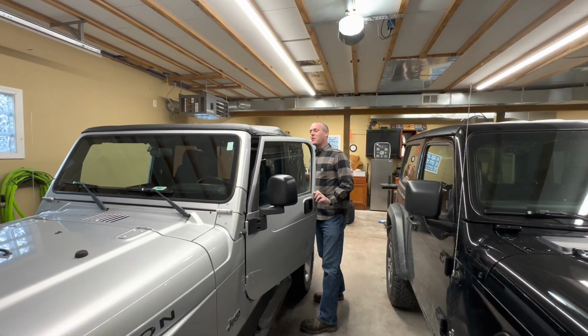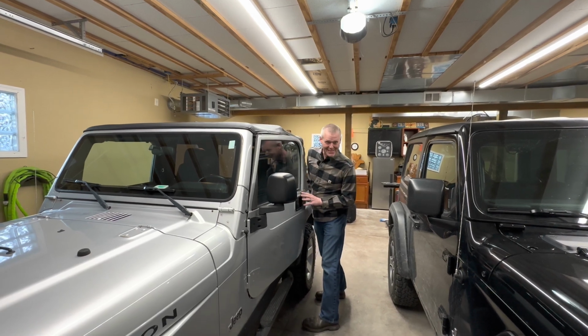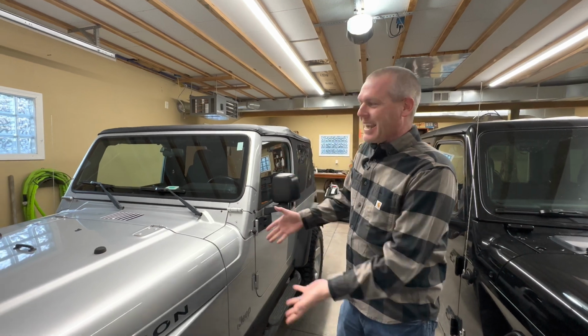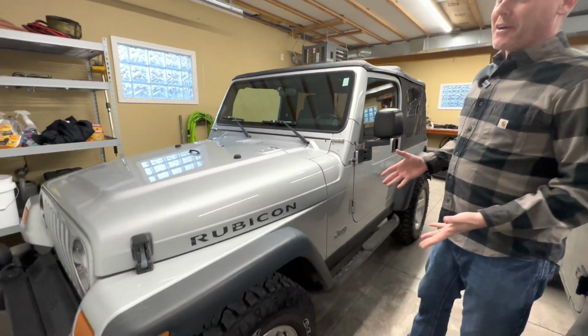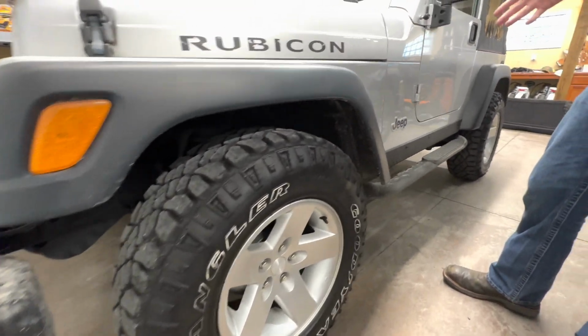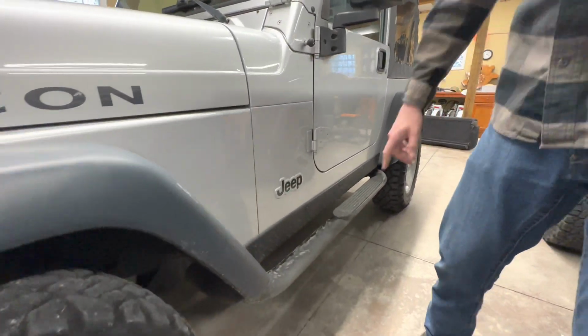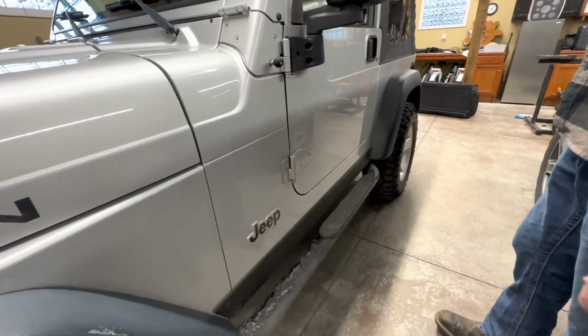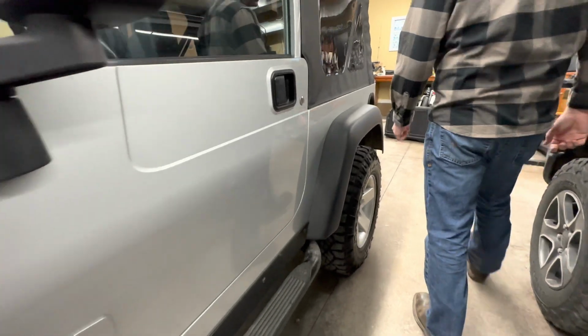It has 74,995 miles on it now. Basically 75,000 miles, but it's clean. Do you know how hard it is to find a TJ that is this clean? Now, it's dirty here because I've been driving it. When we say clean, we mean rust.